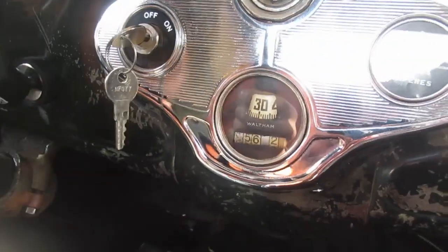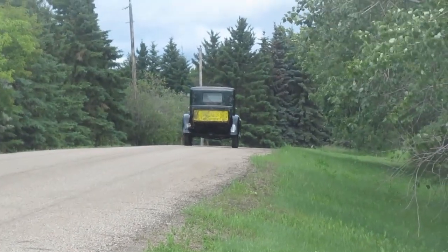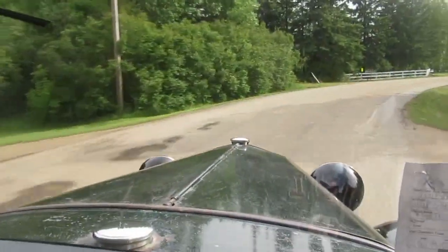Break the engine at this speed. Like you can hear it's just kind of chugging along happy. Once you get it in third, you pretty much just leave it there unless you have to stop, right? Yeah, you just kind of keep rolling with it and it doesn't really make a big difference.